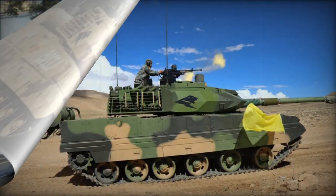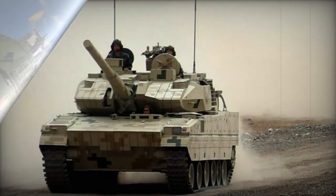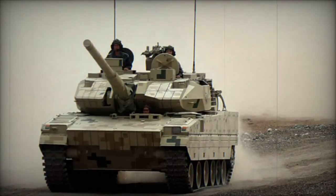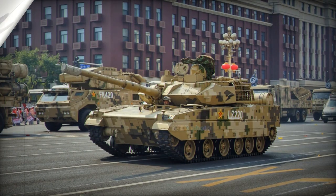Armed with a stabilized 105mm rifled gun compatible with NATO standard ammunition, the tank employs an automatic loading system, reducing the crew to 3 members. This downsized crew allows for a smaller tank profile, thus decreasing vulnerability on the battlefield.